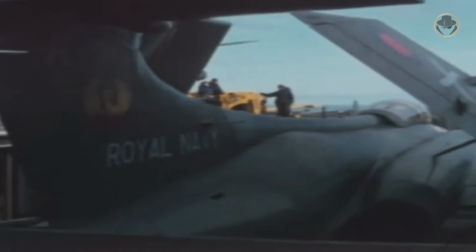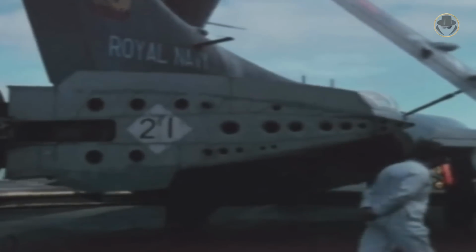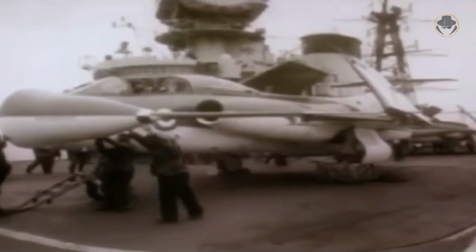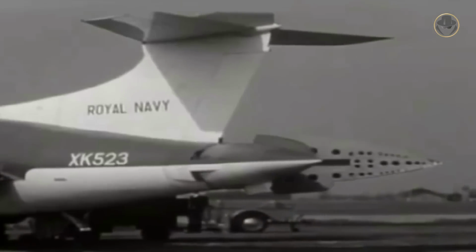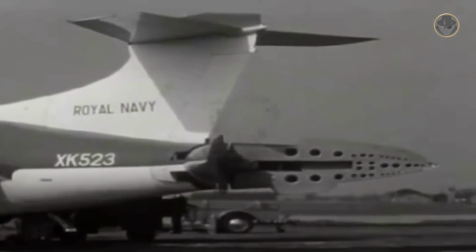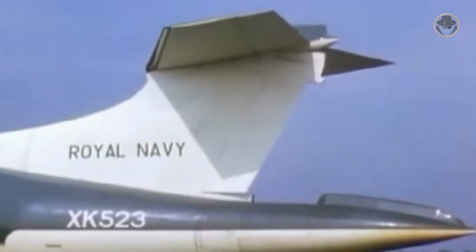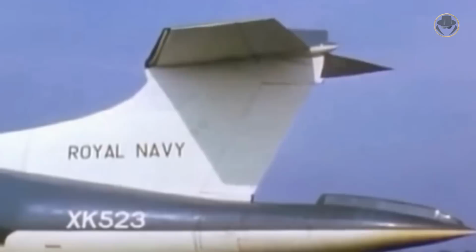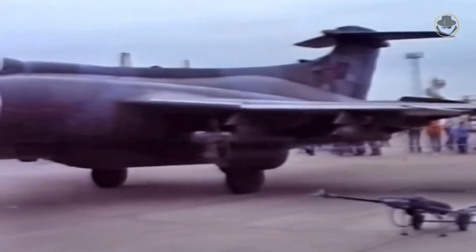The Buccaneer was a big aircraft, but there were limited space and small elevators on British carriers. So the Blackburn engineers preferred a foldable nose cone design to solve this problem. Also, the large tail cone could open and turn into two big air brakes, which reduced length. During the development phase, it was observed that the moving T-tail caused extreme vibration. A bullet was added to the tail's top to solve this problem.